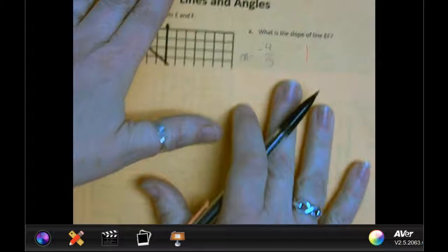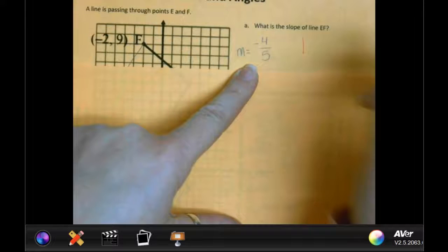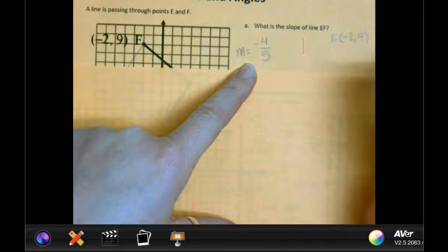Yes, ma'am. What if you did the work, but it was wrong? Okay, so if you use the right process, but your answer is wrong. So let's look at what the answer is, and I'll answer that as we do this. This is the correct answer, and so point E was at -2, 9. Where is point F? 3, 5?